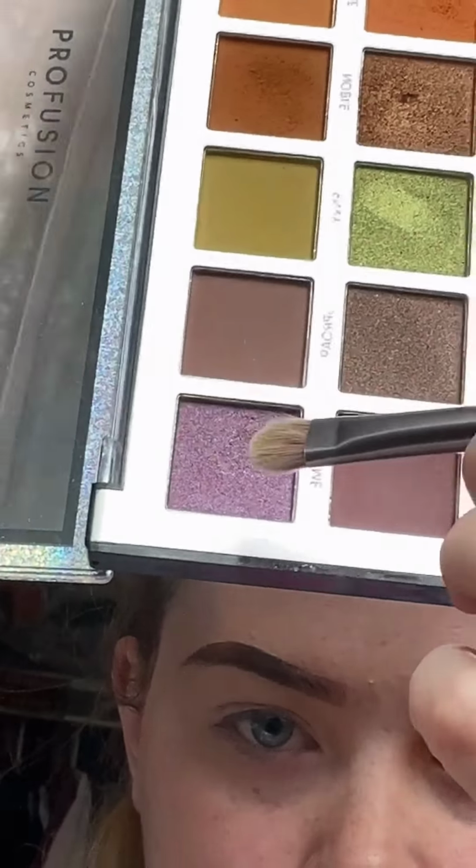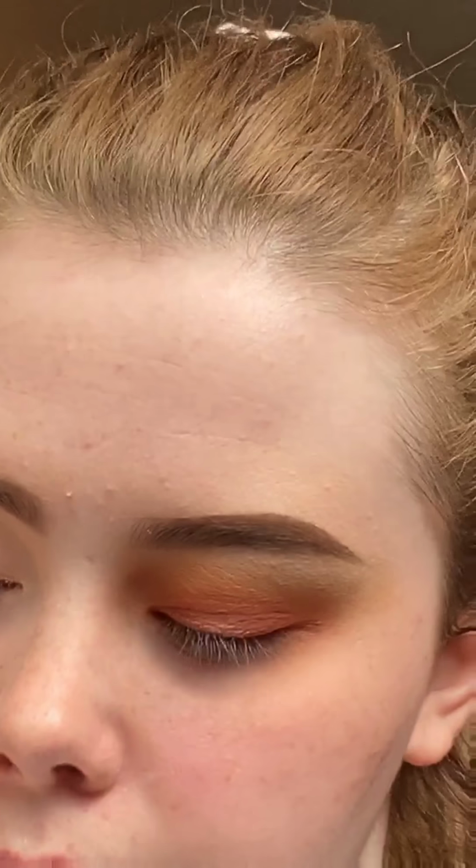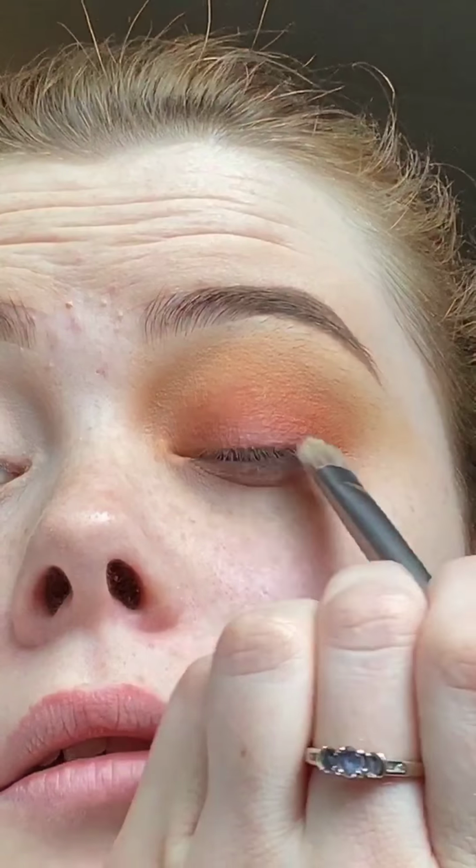I'm gonna go in with this purple color right here. No, I don't want to do shimmer. Maybe this, it's like a brownish purple. I'm gonna use that. It's like a dark purple, sorry. I'm gonna hit literally my lash line with it.